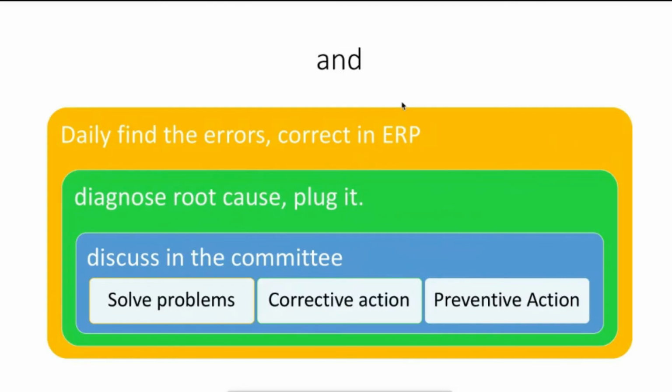Discuss in the committee. Let us say around 1 o'clock there is a lunch. 1:30 you start the physical verification. By 2:30 your verification is over, or maybe by 2 o'clock you are over with those 5 or 10 or 20 items. Then sit down in the committee. What happened? Diagnose. Take another meeting. 4:30. What happened? Diagnose. Where is the problem? What should be the corrective action?